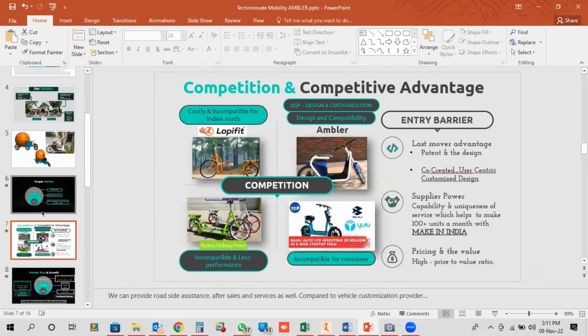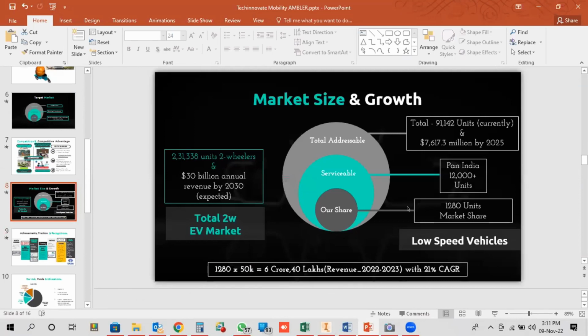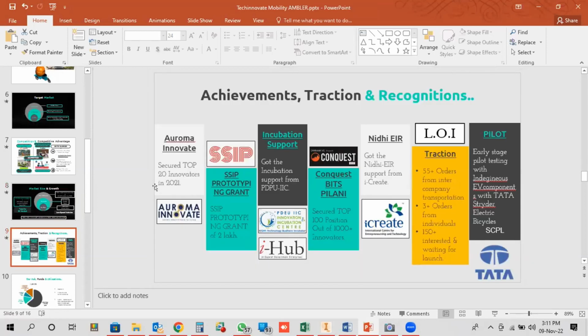If we talk about market size and growth, we are targeting 6.5 crore by next year. And if we talk about the traction generated so far, we have Aroma Innovate and Conquest Rich Pilani wins. We secured top 10 and top 100 positions in those events. Apart from that, we have SSIP and Nidhi IR grants, from which we developed our prototyping. We have incubation support from PDPU, IIC, iHub and iCreate as well.